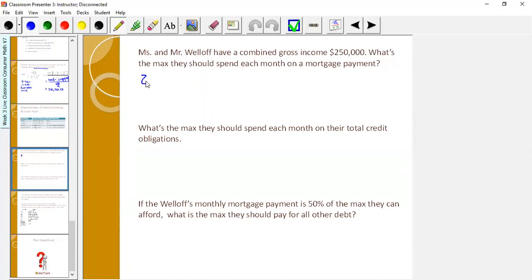So we can do that. 28% of 250,000, but that's annual, so we're going to divide it by 12 because we want it to be monthly. And if we do that, we find out that the most we should be paying for our mortgage, 28% of our gross income, is $5,833.33.